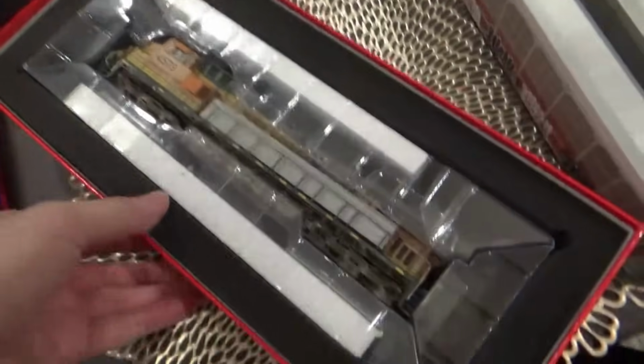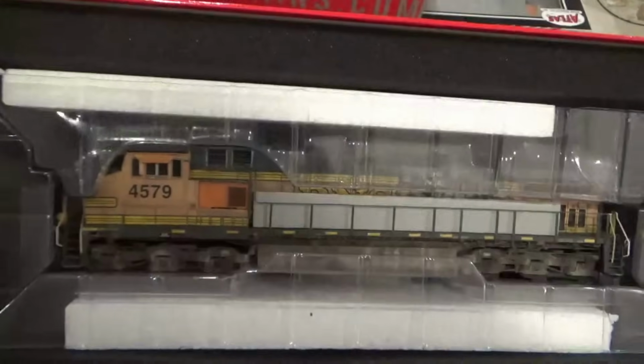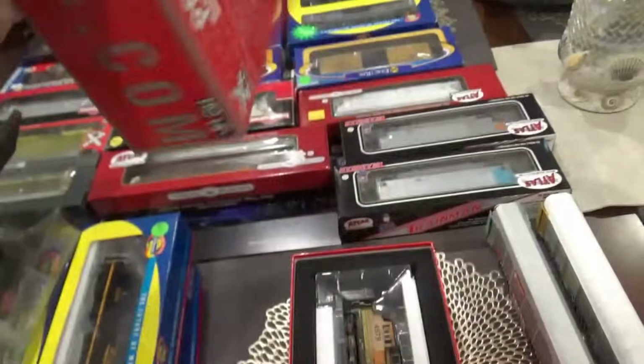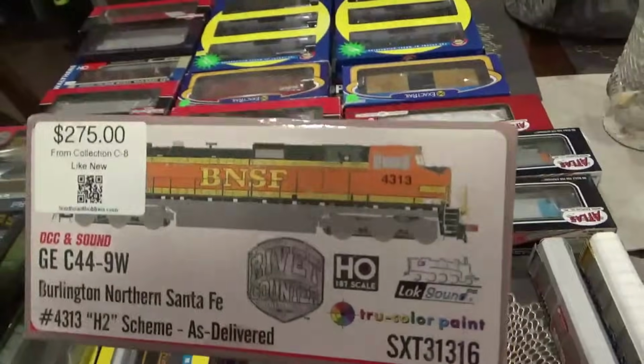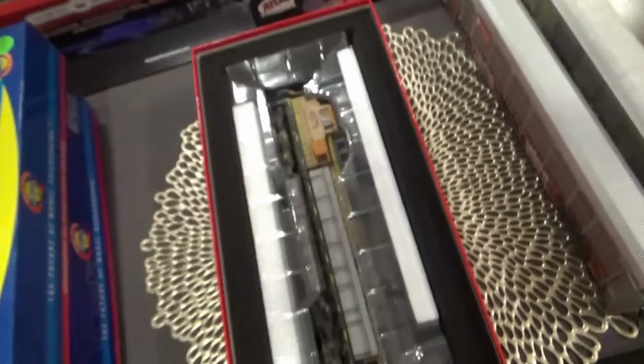You know, I know that demand is a thing and that people are looking for this stuff, but people just absolutely will take advantage of you on these prices. And unfortunately, these -9s are a good example. And I really hope Scale Trains does another run of these H2s. I'd definitely gladly buy another one, but yeah, kind of a bittersweet thing.